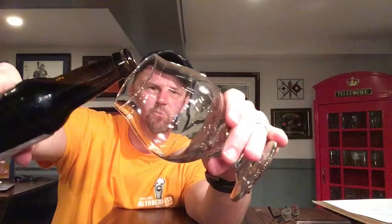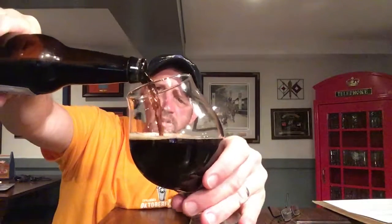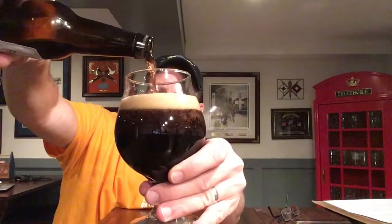Nice hiss on this thing. Probably one of the strongest hisses I've had for any of these beers. Then again, most of them have been sours, and you don't get a whole lot of hiss out of those. The cool thing about a stout is you don't have to worry about pouring it, although I'll stop right there. There's some stuff in the bottom. Just as I said that.